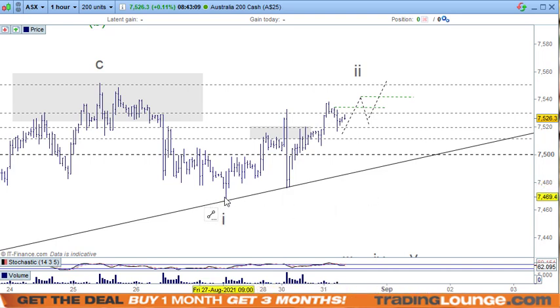You can see here a little bit, we could look at this as wave 1 here with an A, B and C in here. And then this little move up here is 1 and 2 and 3 and 4 and 5. So all of this here looks like an A wave to here, a B wave to here, and then a C wave down to here. That's what it looks like to me.